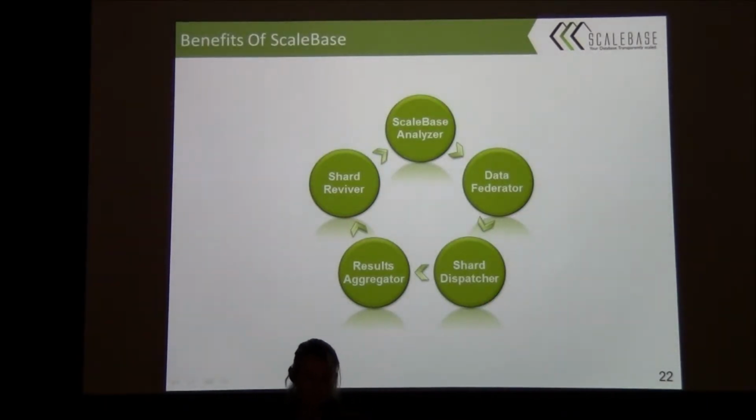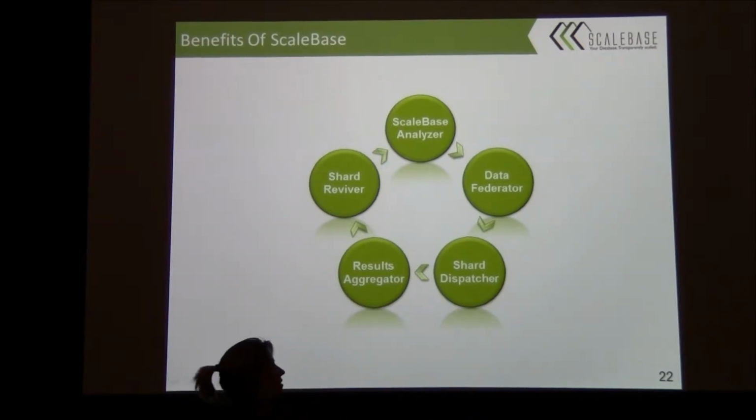Okay, so now I'm going to move to ScaleBase. So what do we essentially do? We talked about analyzing the data first. It's a little circular here, but essentially the ScaleBase Analyzer is a tool that we've developed that allows you to do all of this analysis basically automatically.